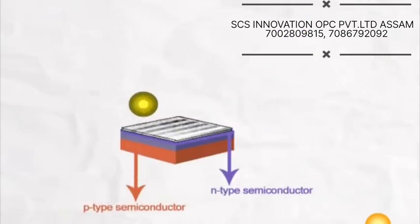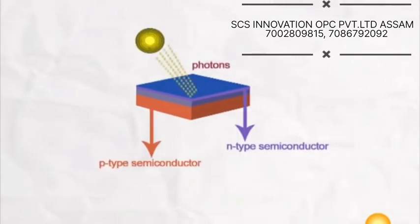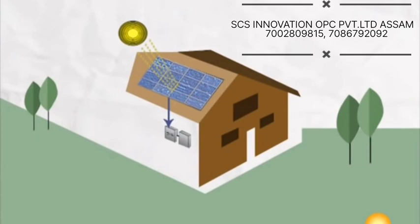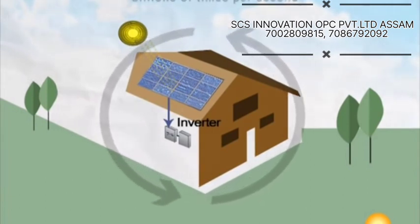These layers are protected by two outer shields made from special glass. The semiconductor absorbs photons, or the radiation from the sun, and transforms it into direct current electricity, also known as DC. DC current flows to the inverter, which transforms the power into alternating current, or AC. This process takes place billions of times per second and is noise-free.